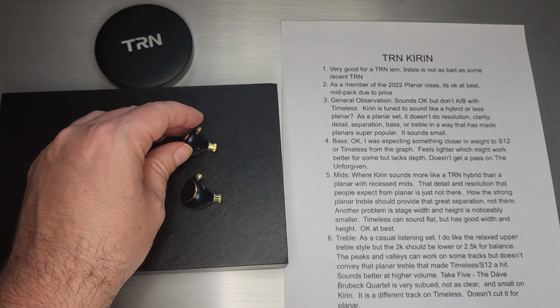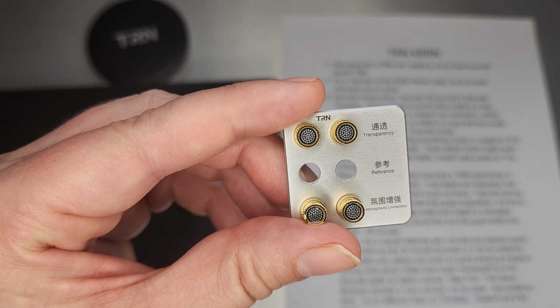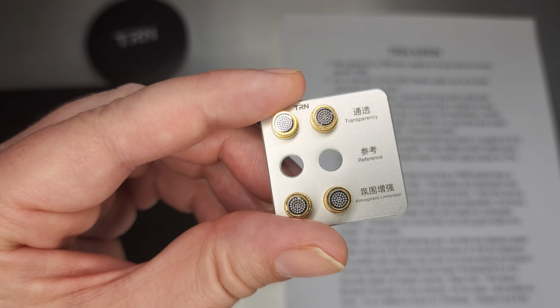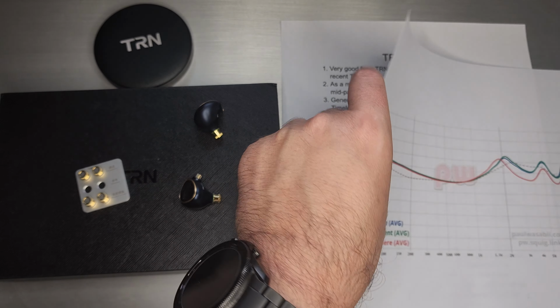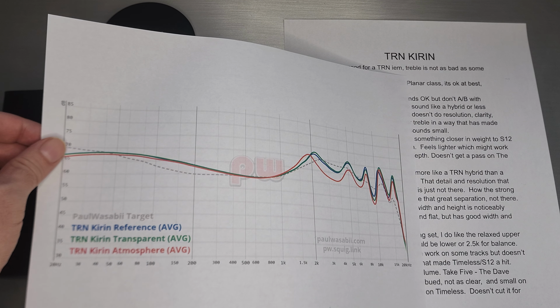It comes with a set of 3 that sort of looks like this. Up top, you've got the transparency. The middle set, which is on the IEM right now, is called the reference, and the bottom is the atmospheric immersion. So what those look like in real life when you graph them out, sort of looks like this. Not a ton of difference between the 3.